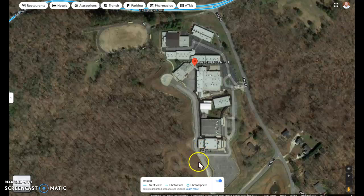So the flow of traffic will be coming around here, and then we'll be picking up our students right here. Again, when you leave, you're going to exit out East Hall Road as we go each way. So again, all of our parent pickup and drop off this year will be in front of the gym as we go forward.